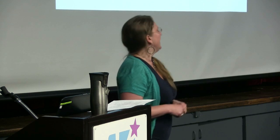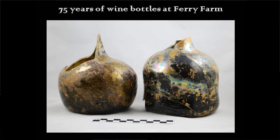So we have about 75 years worth of wine bottles that belong to the Washington family. They weren't there for 75 years, but we've got 75 years worth of wine bottles. And the reason is that wine bottles were reused. So this guy right here, this is the earliest wine bottle that we have. This is first quarter of the 18th century. It's round. We call them onion bottles.